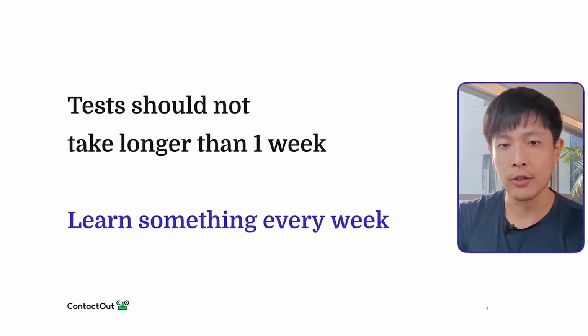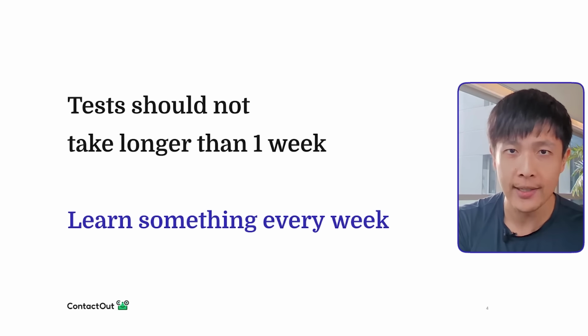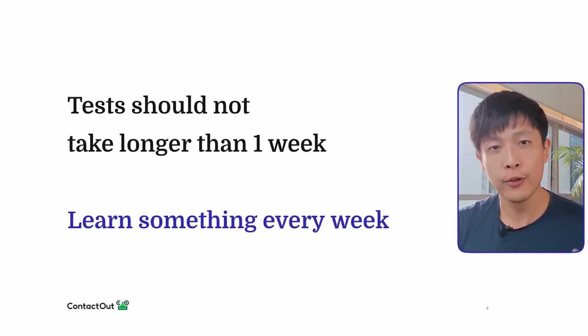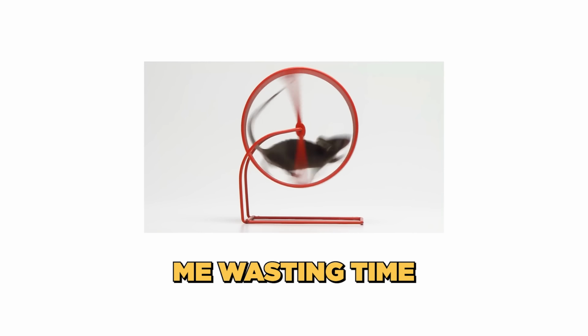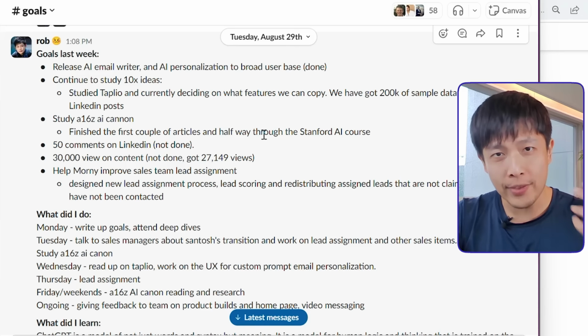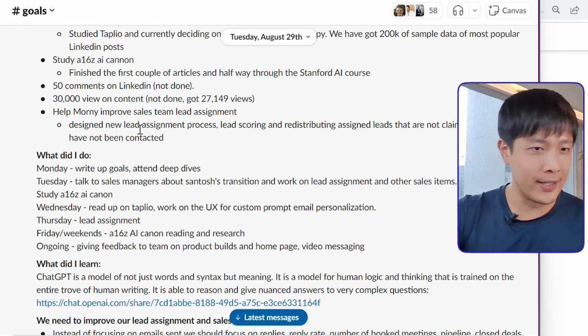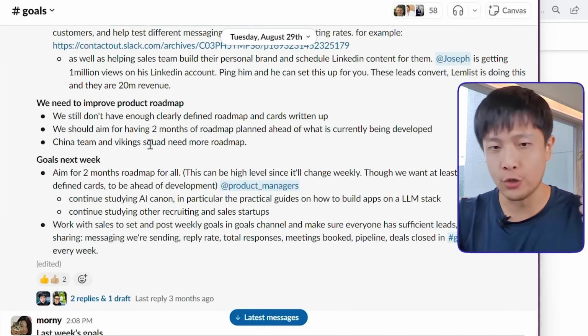Tests should not take longer than 1 week to complete, and we should break things down into 1 week experiments as much as possible. The goal of this is to learn something every week and improve our business ideas instead of being stuck for 6 months building a product only to find out afterwards that nobody wants it. Here's what this looks like at ContactOut. Every Monday, everybody at our company posts on a Slack channel #goals, and they write about the goals that they accomplished last week, the tests that they ran, what they learned, what can be improved, as well as the tests and goals that are scheduled for next week.